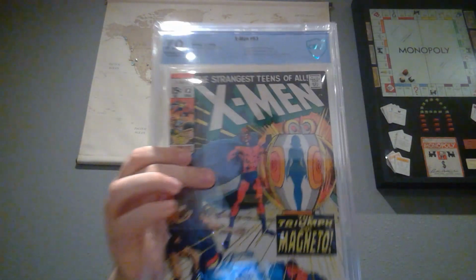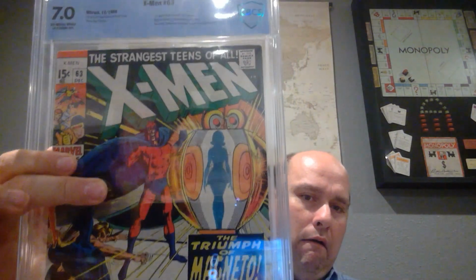Then we got X-Men 63. Another Neil Adams cover and the first appearance of Laura Lee. The Triumph of Magneto. That's how Magneto laughed in the game back in the day. But I don't know if he laughs like that now. He might have got over that little villain laugh. He's an anti-hero after all.